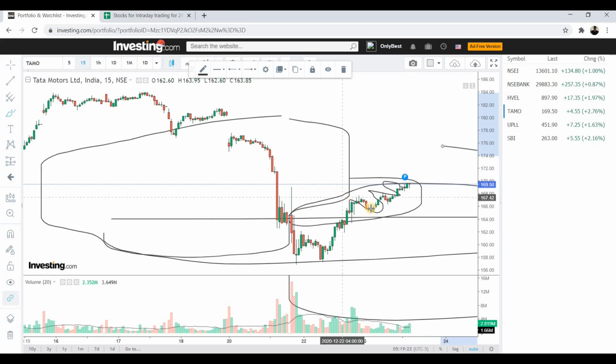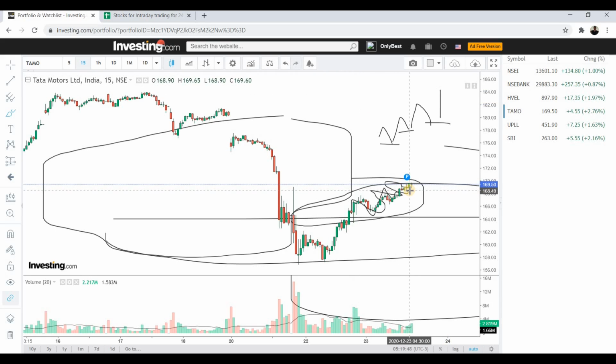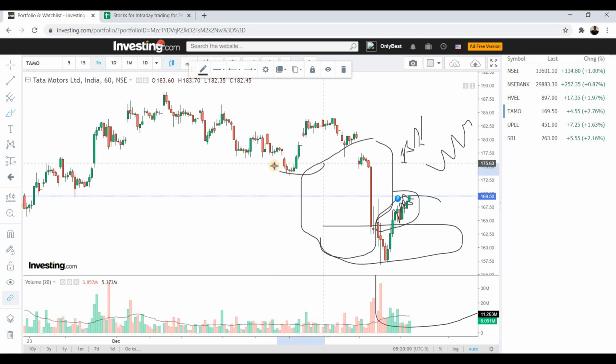Even if we go to 15-minute chart, you are going to see the same kind of pattern right here as well. Every low is an extremely profitable opportunity for buyers to come in and buy, and hence we saw a previous high being taken out. So here in this case of Tata Motors, we are going to buy above the market price of 160, 170, and if that happens, I'm confident that we are going to see huge momentum, and that momentum can even go as high as 174 to 175. So be ready for a huge momentum in Tata Motors.